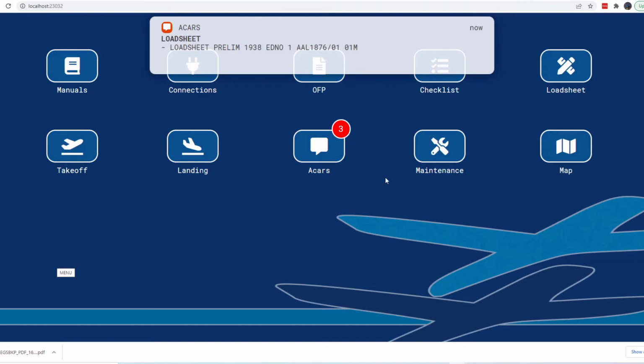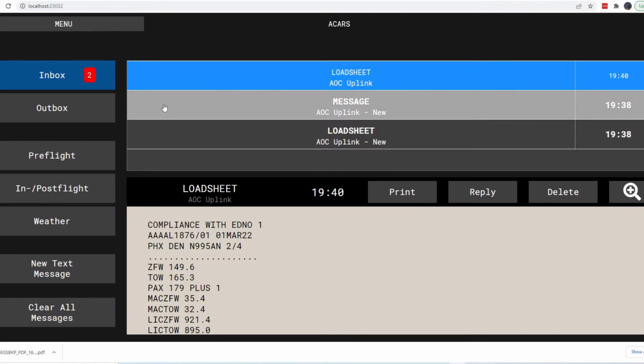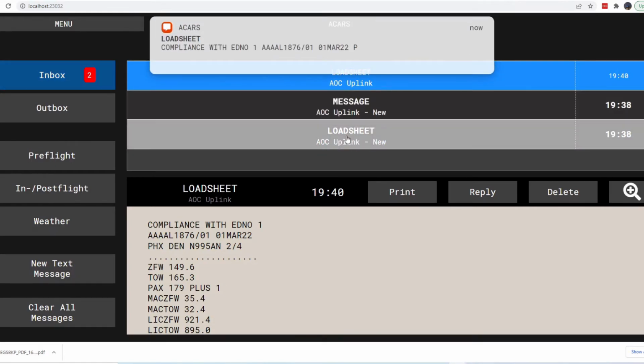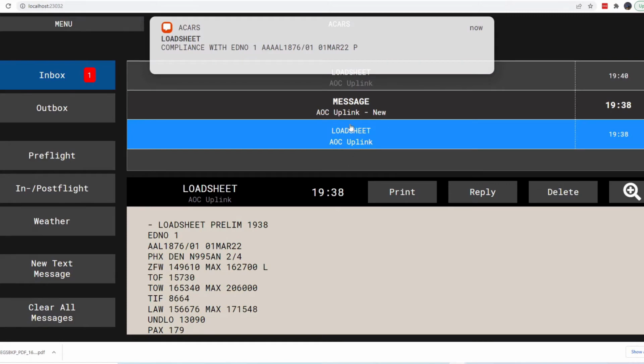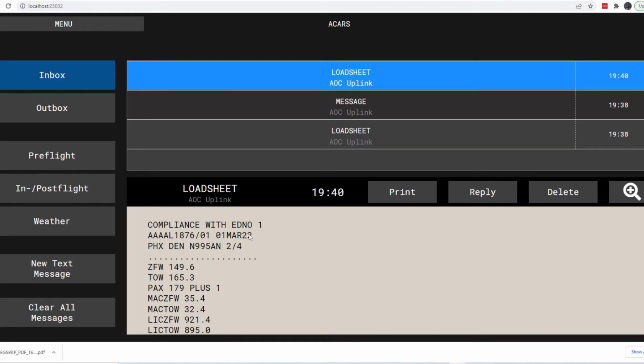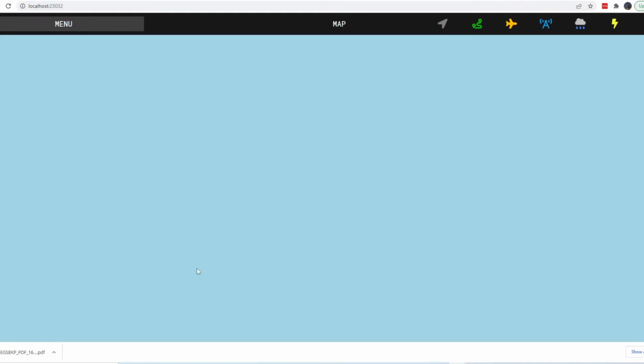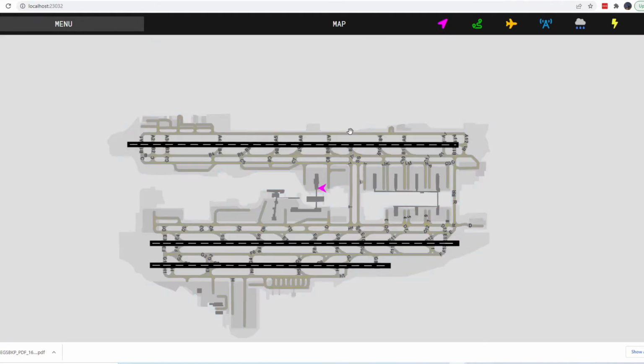Yeah, we've just started up the EFB here in terms of via the browser, so I've just got a few messages as well we could do with just reviewing. So preliminary load sheet, slot notification, and our load sheet. Fine. Okay. Let's go menu and map. Yeah, we are here actually.